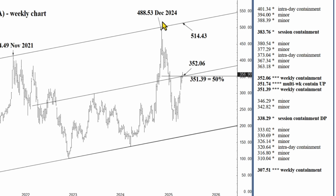a 5-year channel top that we came very close to testing back in December after we closed above that 2-year channel top at 352.06 the first time back in November of last year. What is also new right now between the December high and the recent April low is a 359.39, 50% retracement.